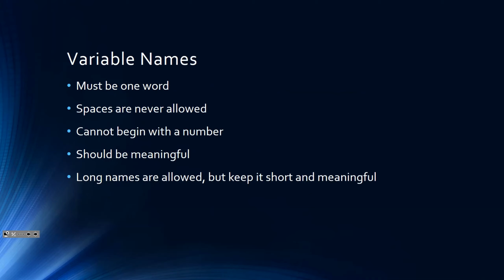When I'm creating a variable name like that, like how many sugars, it has to be all one word, no spaces. I can't start with a number. The variable name should be meaningful. So long names are allowed, but we want to really, in general, keep it short and meaningful.